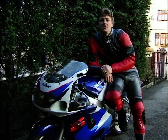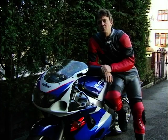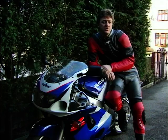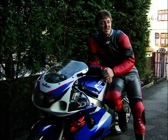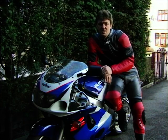The 750, for a number of years, has been at the top of many people's shopping list when looking for a high-performance sports machine. But more and more people are now moving down a bracket to the 600 class. And it's fair to say that Suzuki have never really had a serious contender. That was until 1997, when they released this, the GSXR 600.